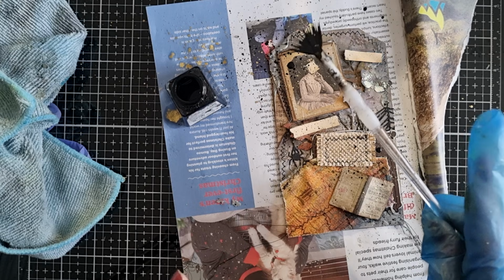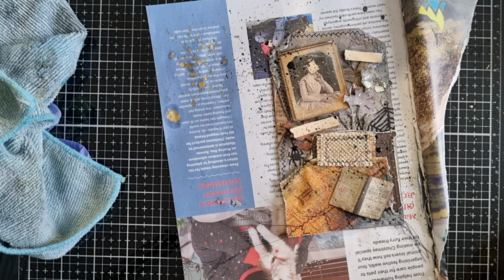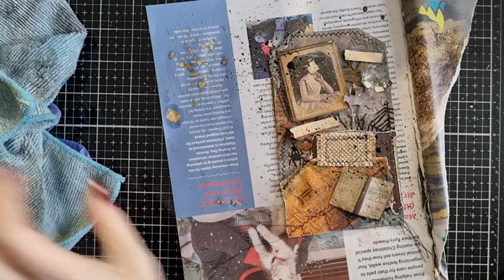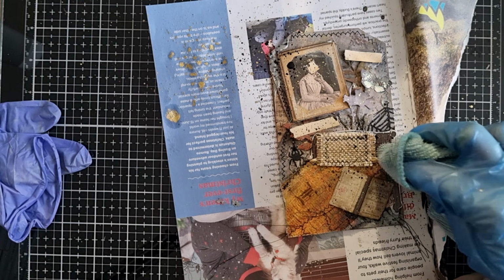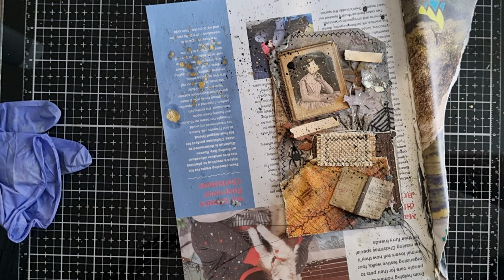A bit more black, that's too much. Okay. All right then, I don't mind it on the picture frame, but I didn't want it on the bed quite so big. So let's come on with just a little dot. Okay, now I'm going to dry that off.